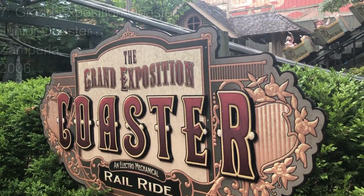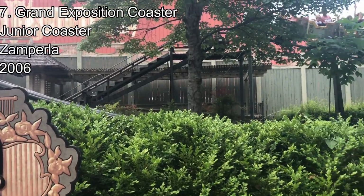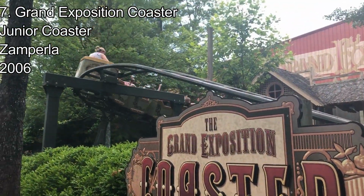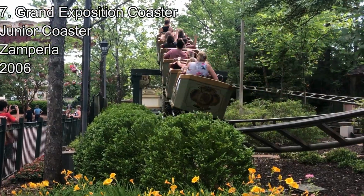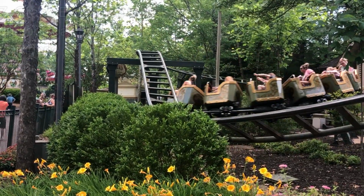Number 7, the Grand Exposition Coaster. While I haven't ridden this specific coaster, I have ridden a clone of this kiddie coaster at Hershey Park. My experience was to be expected from a kiddie coaster. It's small and slow like most kiddie coasters. There are some laterals on the tight helix, but very minimal with that. It's a good starter coaster, but nothing more.